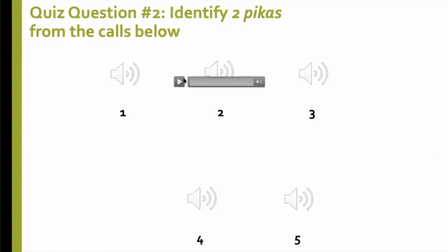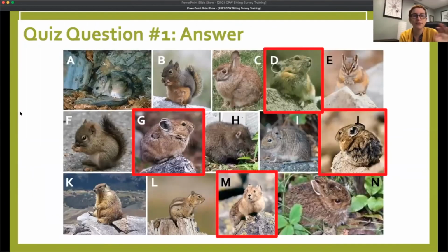That's number one. That was number two. Here's number three. Number four. Number five. You can self-check here, honor system.